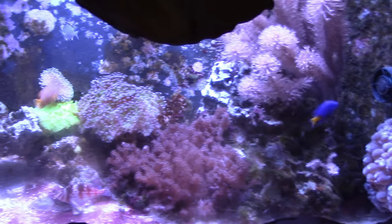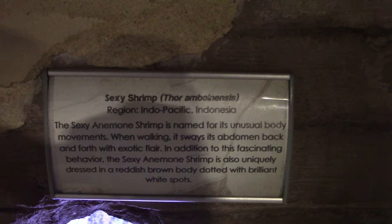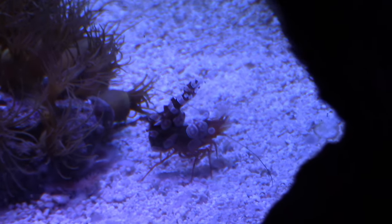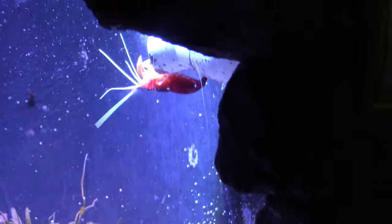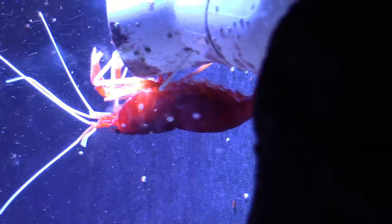Alright, so several of these tanks are missing their signs. Very pretty fish in here though. Got some sexy shrimp. Ooh. Sexy that is, doing a little sexy dance and everything. I'm being facetious, of course, you know, it's just their name. Got emerald crab. Like a shrimp. Alright, well, I see the emerald crab right back here. Like I said, several of these tanks are missing their signage.